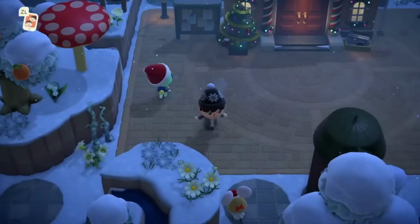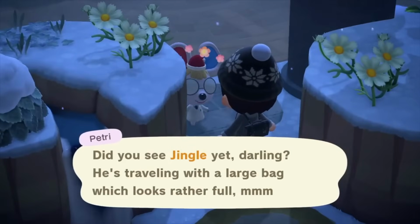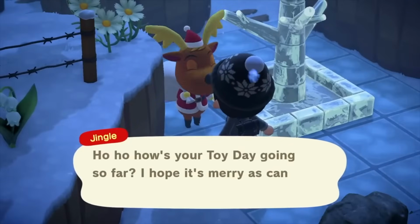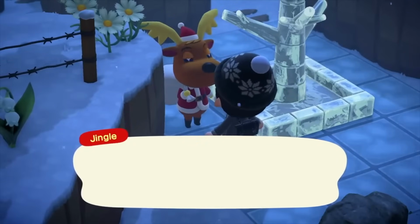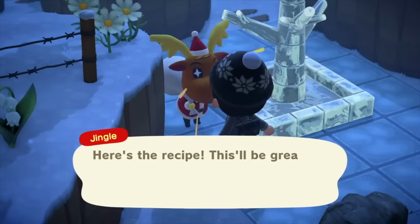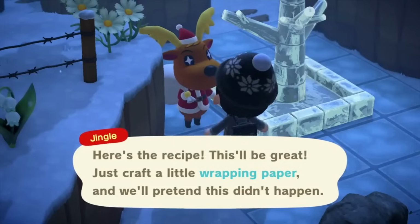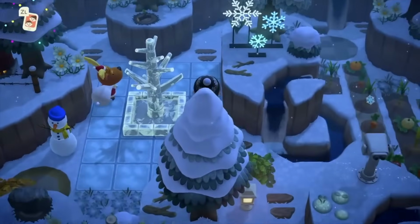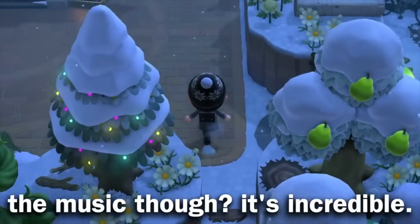Now, just a quick summary, Toy Day is Animal Crossing's version of Christmas, of course, and it happens on December the 24th every year. In this event, Jingle will arrive in your town or on your island, and he will bestow upon you some kind of task to get gifts from him and to help out your villagers too. Now, you might be thinking this is exactly what he does in Animal Crossing New Horizons, and that's true, but we actually have to look back at another game, Animal Crossing New Leaf, to see that Nintendo downgraded Toy Day in this particular version, and I honestly don't know why.